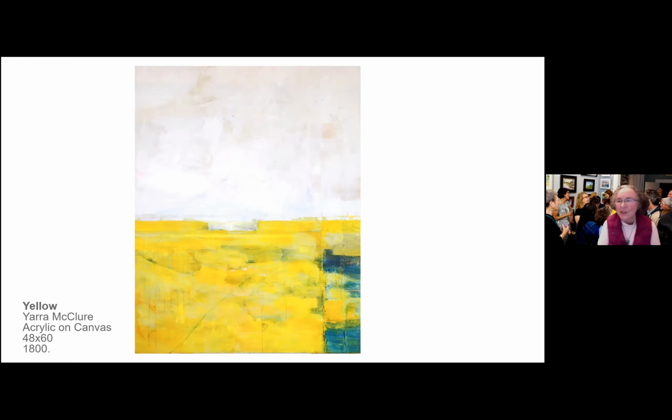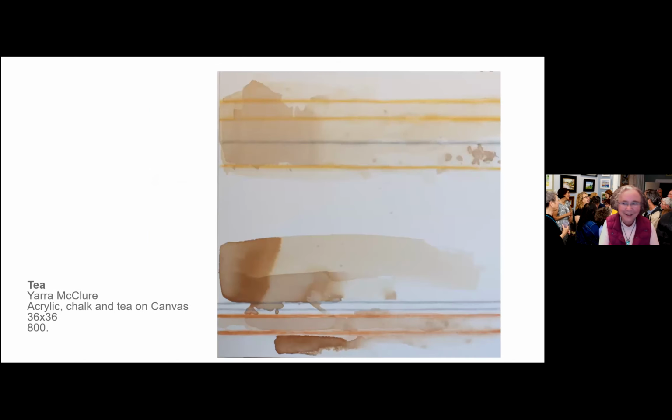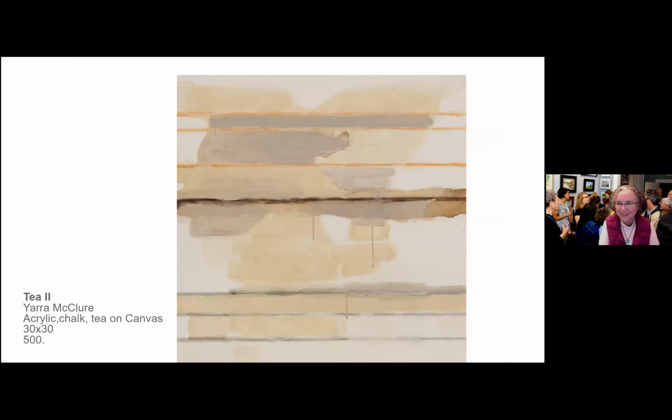Our demonstration artist on Wednesday night said that she likes to just pick random sticks out of the yard and use those as either pens or paintbrushes when she's working. And she gets some really nice little interesting lines and textures with it.